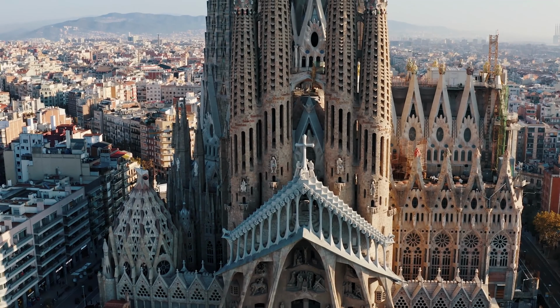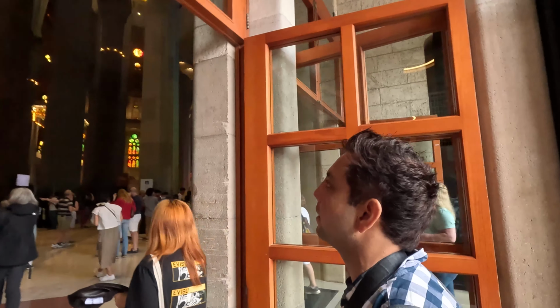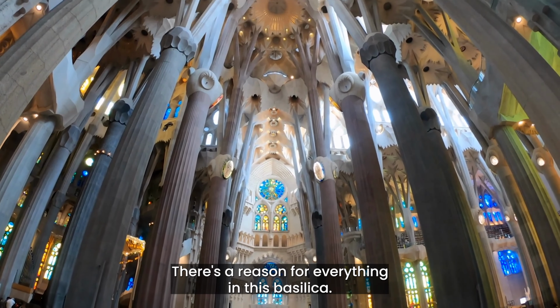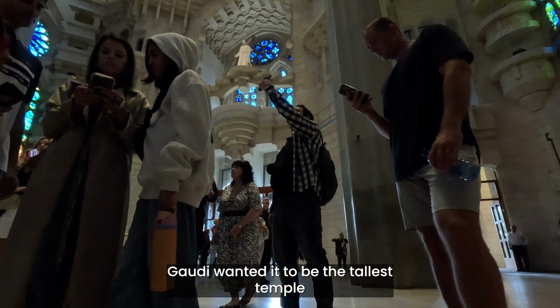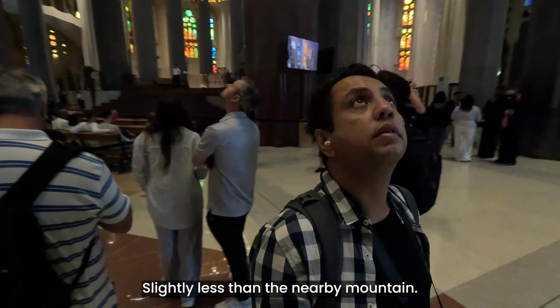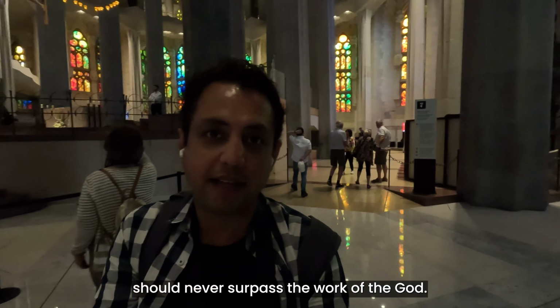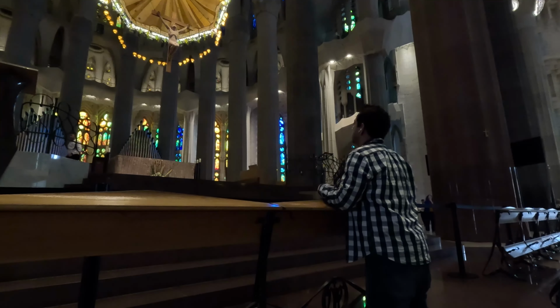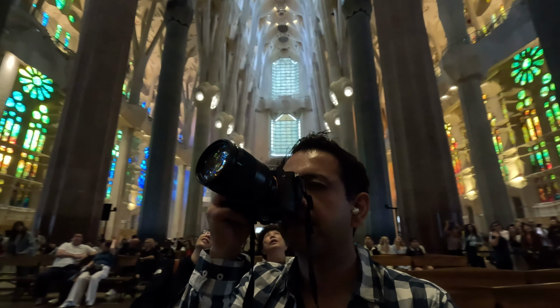There's symbolism everywhere you look, so much that even after spending hours here, you still feel like there's more to discover. And there's a reason for everything in this basilica. Gaudí wanted it to be the tallest temple, slightly less than the nearby mountain. He believed that the work of man should never surpass the work of God. What you see is not just a building, it's a story. A story 144 years in the making and still unfolding.